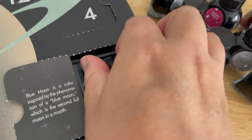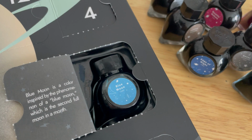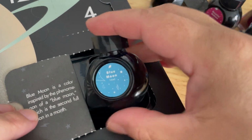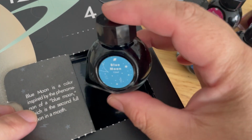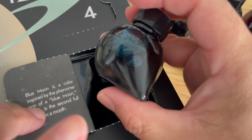Okay, this is very, very tight right now. Let me come back. Okay, that took a little while, but here it is. And now let's see, does it have, yeah, it doesn't have any glitter.